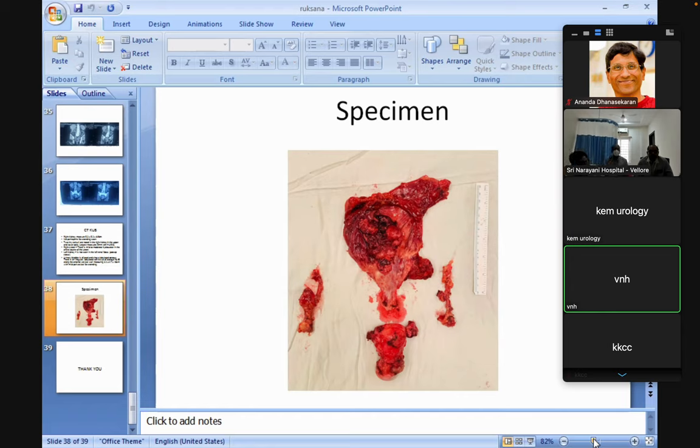Sir, you can ask about the diversion. So what diversion would you like to do? Ma'am, the patient's creatinine is already high, 2.3. I would like to go for an ileal conduit only. Among all the available options, I would like to go for that. Is there any other option? There is no other option.